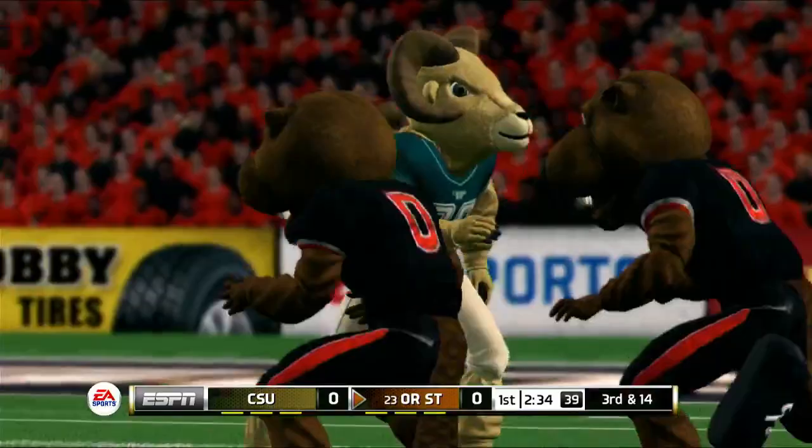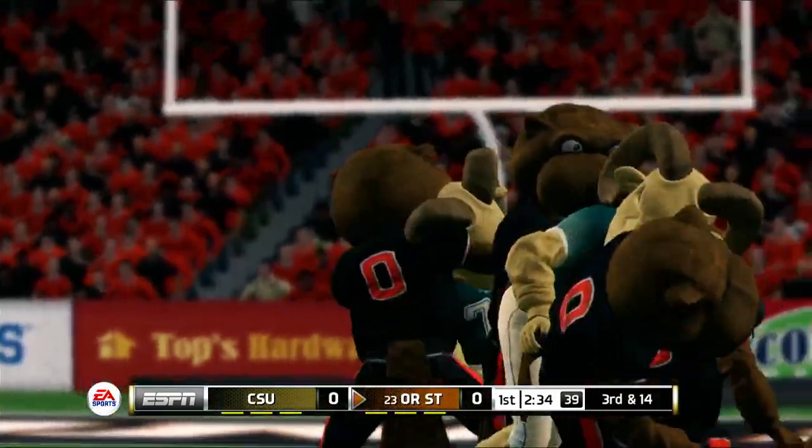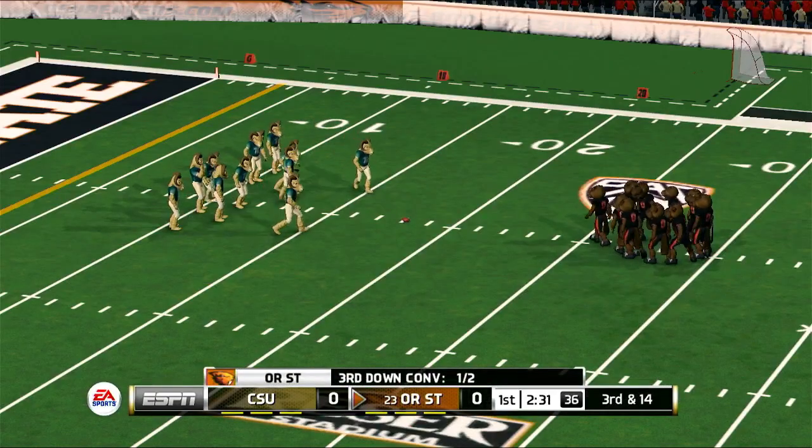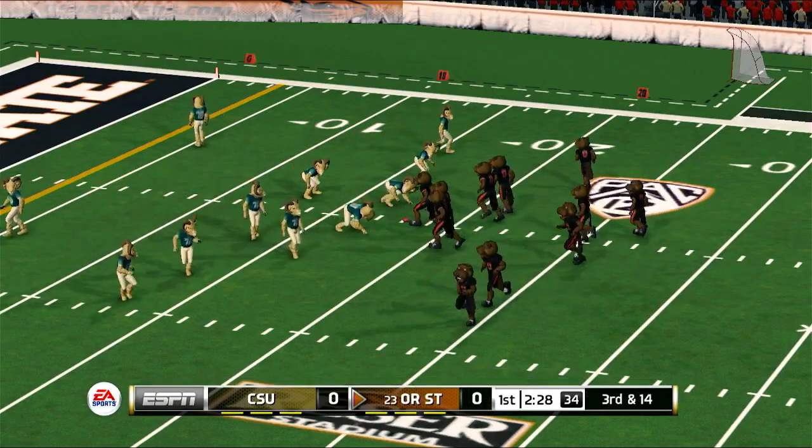That's all right, Mark. That's all right. So that sack leaves them with some work to do. It's third down and 14.